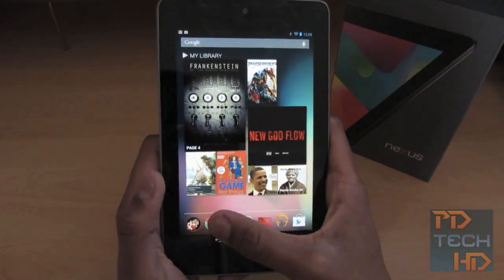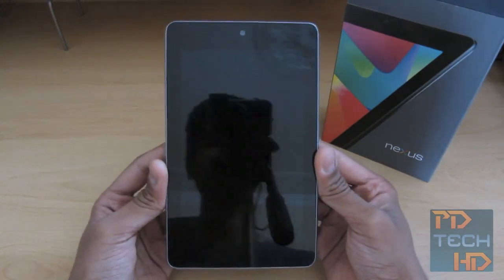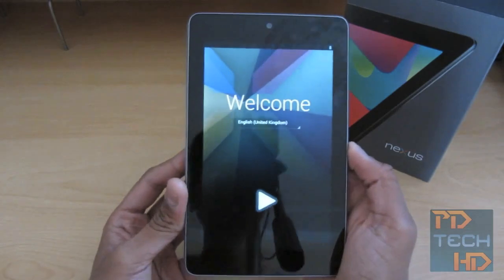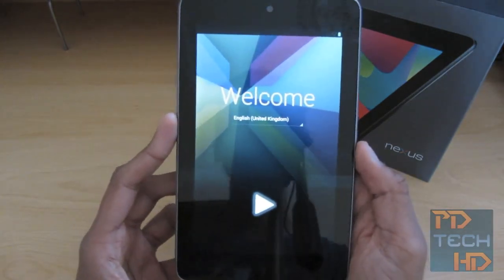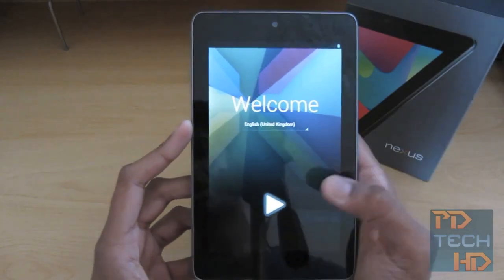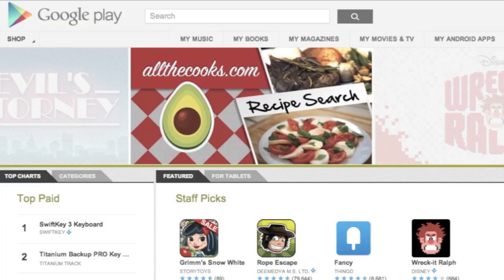But it has one camera on it that's on the front. It's a 720p HD front-facing camera. So that's basically just used for things like Skype calls. This tablet is great for browsing the web, watching movies, checking email, social networking, the whole nine. It uses apps from the Google Play Store.